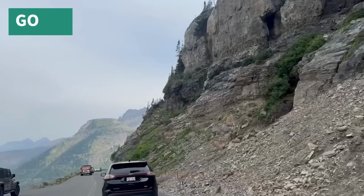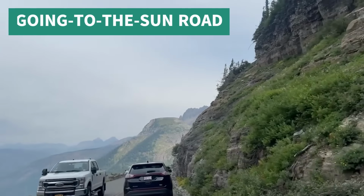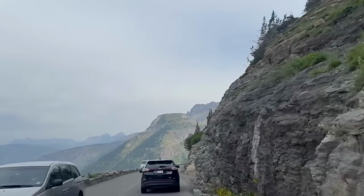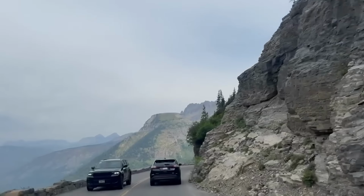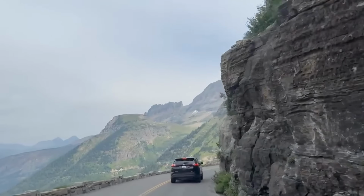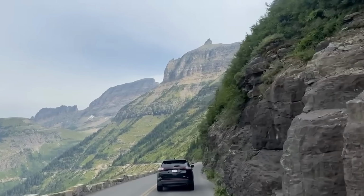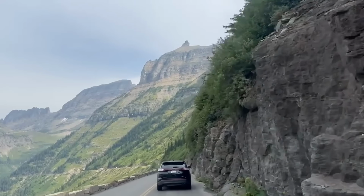The famous Going to the Sun Road cuts across the park from east to west. It's only open about 2 to 3 months out of the year. That's because snowstorms can happen in any month, so don't be surprised if you encounter snowfall in July or August. If the road looks familiar, it was used in scenes for both the movies The Shining and Forrest Gump.